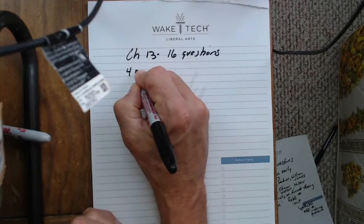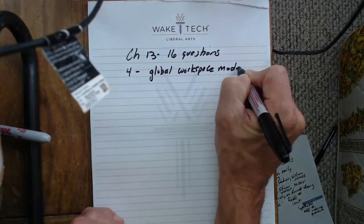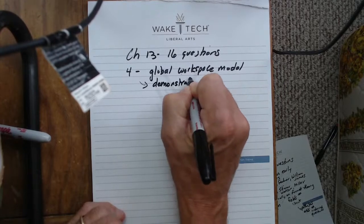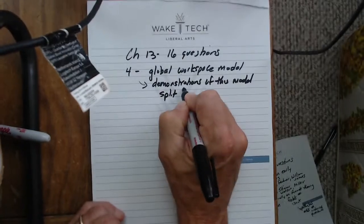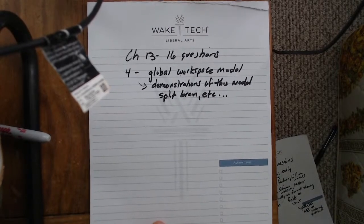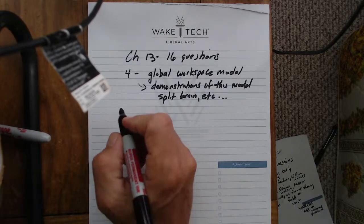Okay, there are going to be 4 questions about the global workspace model. Those are going to include general questions about what the global workspace model is, and then I talked about demonstrations of this model. Remember, we talked about split brain and some other demonstrations. So I talked about generally what the global workspace model represents, how it argues that we create consciousness, and then there are some demonstrations that I think show this global workspace model in action. So we've got 4 about the global workspace model.